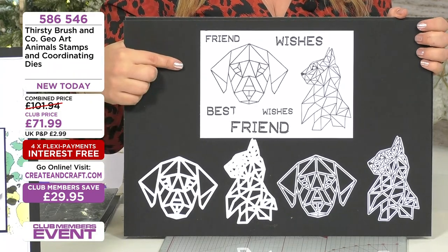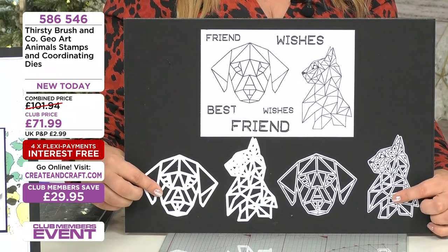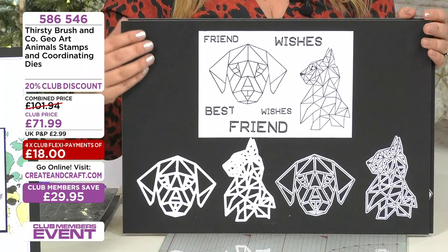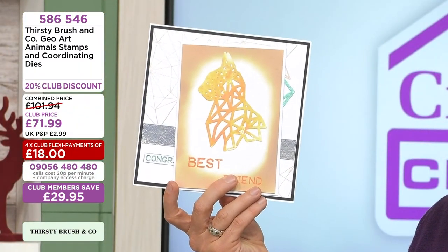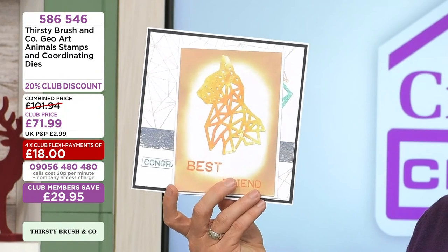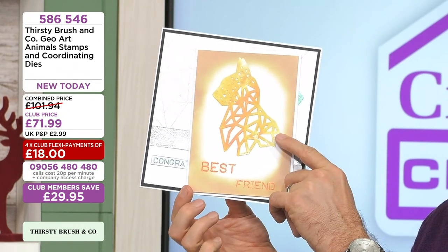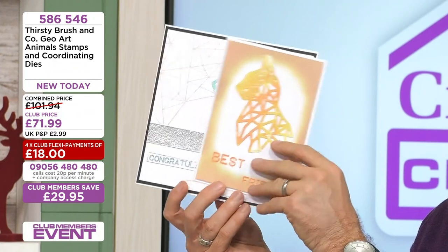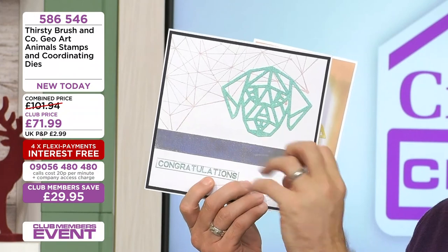So you can use the stamp on its own, the die on its own, but then when you put the two together, they are just beautiful. They are magic because they're the right size. Also, the people at Thirsty Brush have said you can use these with your MyOS, you make your own screens. Also, you can use them with your ScanNCut as well. Not a problem. There's one with a cat. Look, best friend. Isn't that just glorious? Love that. And then you can see with the dog as well. I love the dog. I think that on a T-shirt would be quite great, wouldn't it?